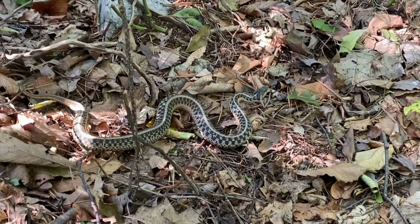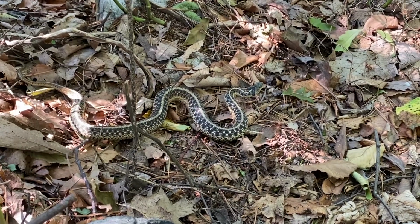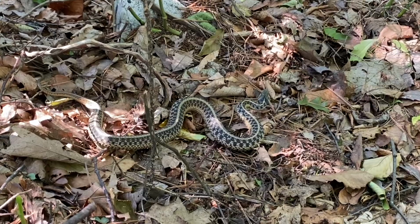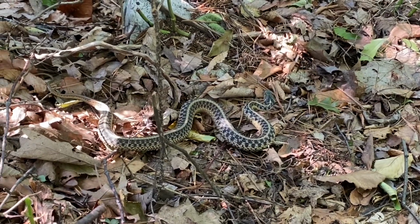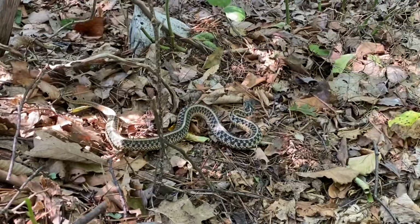There's an eastern garter snake with a really beautiful checkered pattern. He's a pretty big one. He's got to be around 2 feet in length. Usually don't see him this big. He's flaring his head, puffing out. One more look at that eastern garter snake.